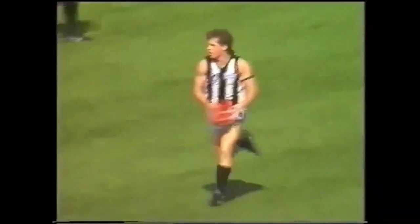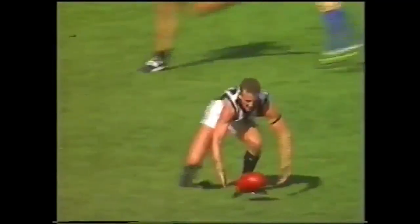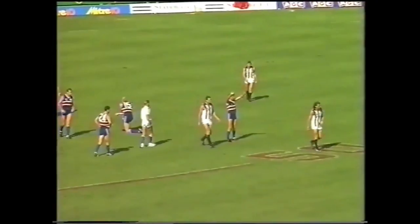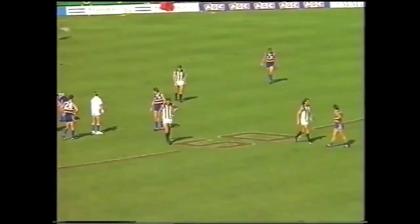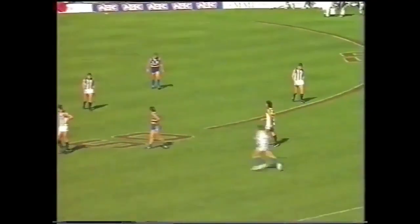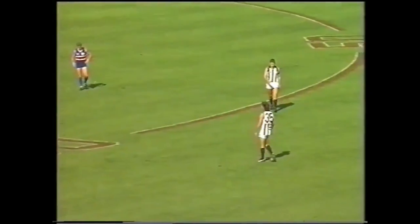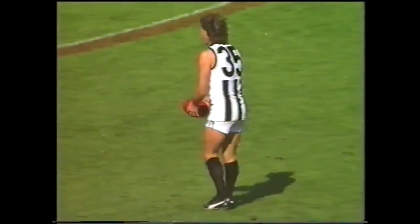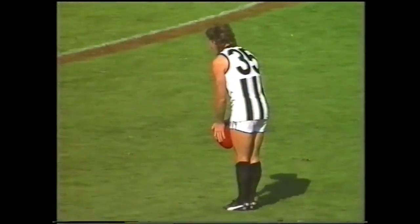Get it down quickly. Williams to centre half forward. Daicos tries a one-hander. And the siren sounds. And they miss a chance, Collingwood. Is it a free kick? Yep. To Daicos. If he go the torp, I wonder. The torpedo punt. It's 45 metres out.